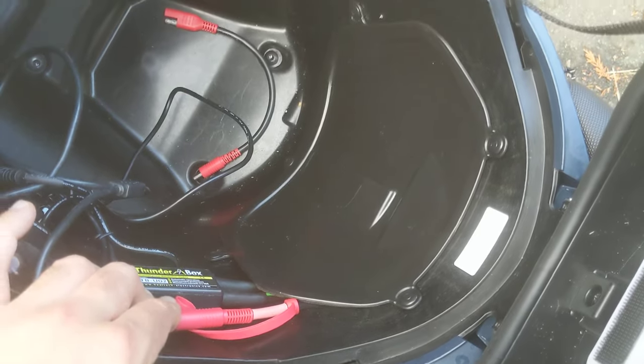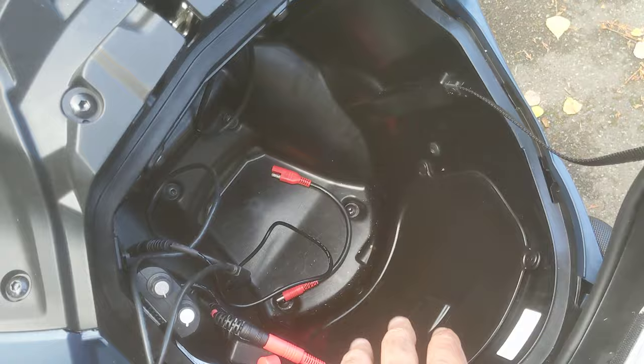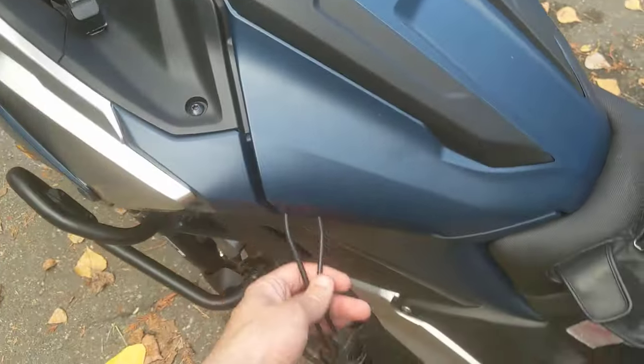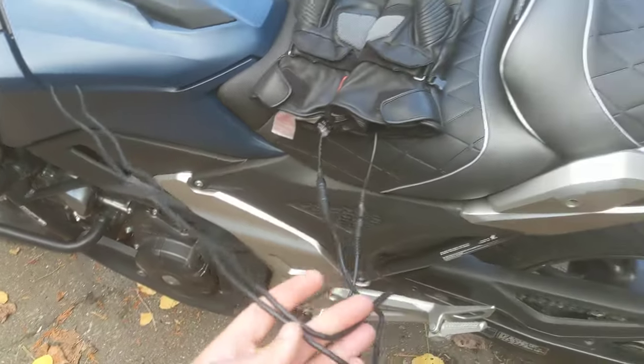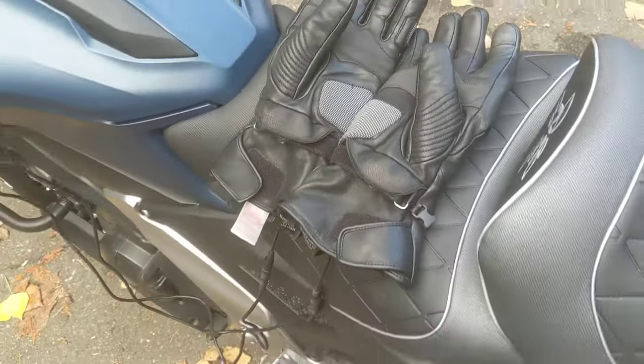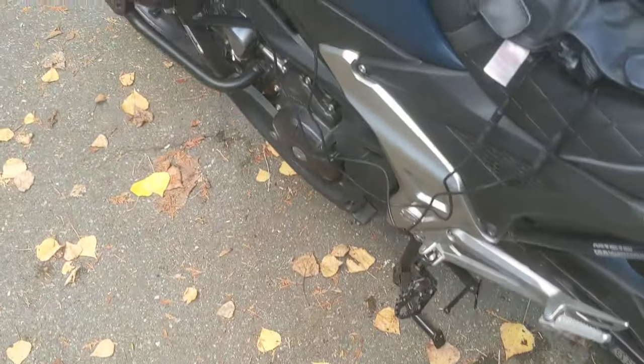I'll talk about that in a minute, but it's mostly on my other video. I'll show you what I put in my frunk a little bit later. As you can see, it can close and lock. The wires come out perfectly, so I can operate the gloves while everything is tucked away inside in the front.